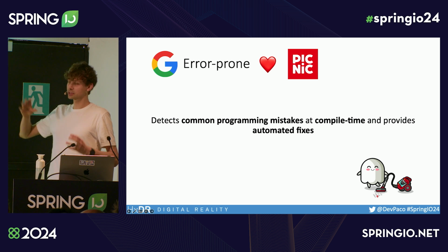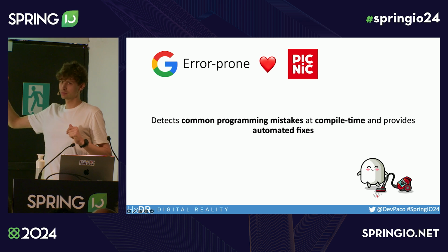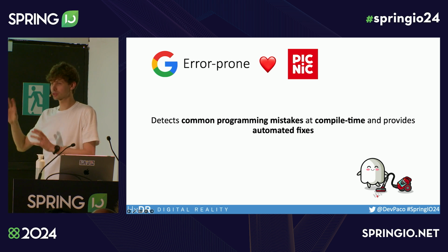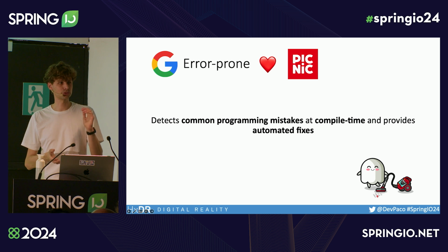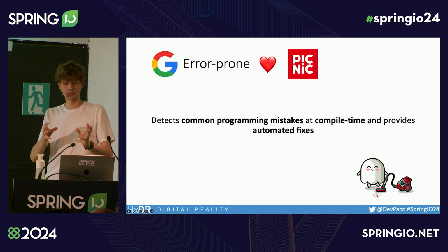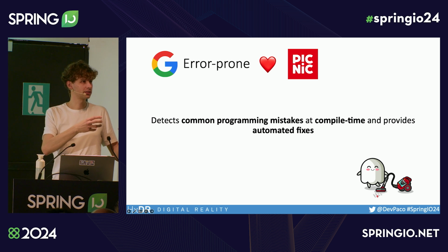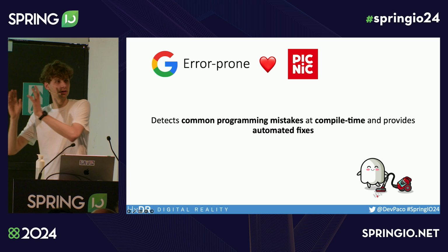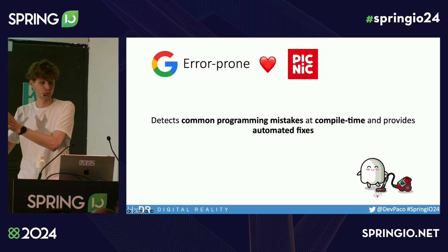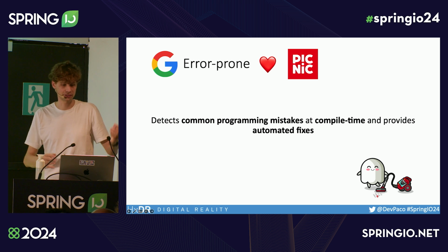Then there's also a large library of rules and improvements. And Picnic, which the Dutch and Dutch-related people might know, they also created a very large set of extra rules in their Picnic Error Prone support library, which also helps keep the code base consistent. Because in the end, Error Prone is about if there's 3 different ways to write something, we only want one. We want to bring it back to just one way of doing it, so that we cannot have a discussion, hey, you should use isEmpty instead of equals.